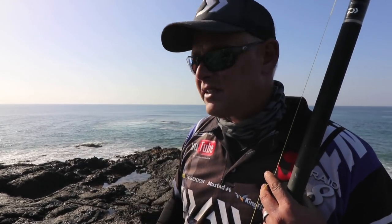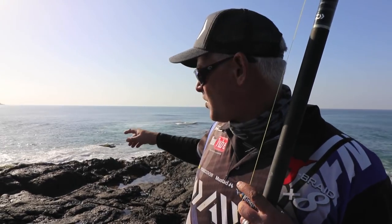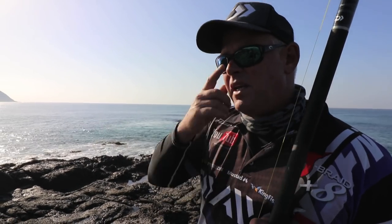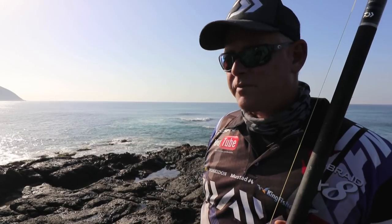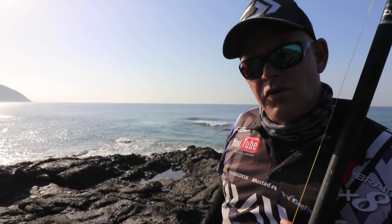And hopefully myself or Dean can get stuck into a nice garrick or a cob. We've both got shad out. There were very few and far between here in the morning. I managed to get one, and Dean managed to get one. So we've got two shad out just behind that reef where it's a bit secluded from the sharks.